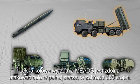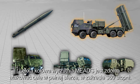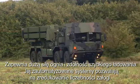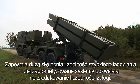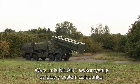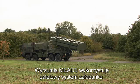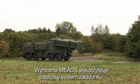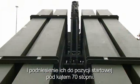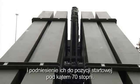The lightweight MEADS launcher is capable of engaging targets over a full 360 degrees. It provides high firepower with rapid reload. Its automation features reduce the number of required crew members. The MEADS launcher uses a palletized load handling and elevation system that provides for rapid full pallet reloads and elevates to a 70-degree launch position.